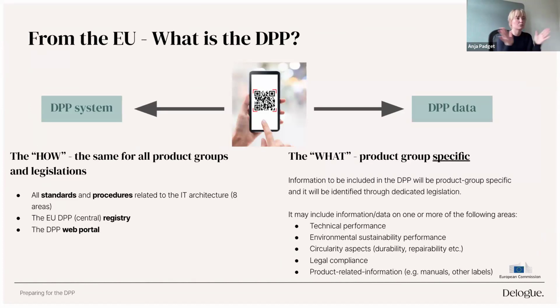Now it splits into two different categories. The DPP system covers all products, so that's all products in the EU that are covered by the ESPR. That is the how: the centralized system, the registry, the web portal, which the EU is preparing. But the what is the more interesting thing, I think, because that's the DPP data. That's all of the data needed for the DPP to actually exist, and that one is product group specific. So that is where we will definitely see a differentiation between the different industries, the different product groups.